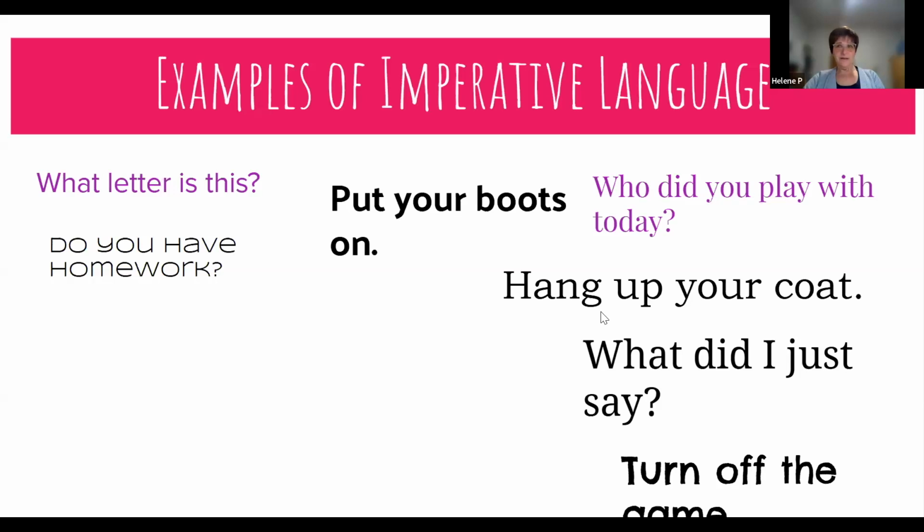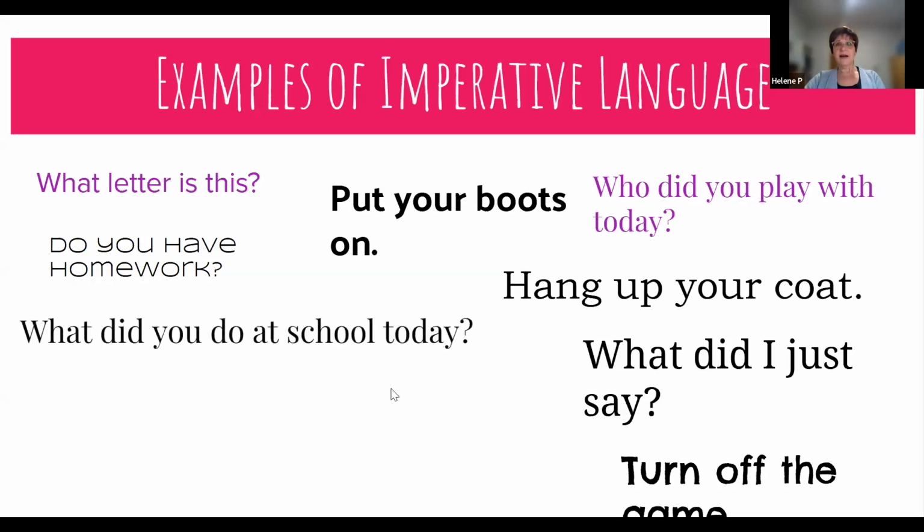And this one, I hear parents and teachers say, what did I just say? You're frustrated because it appears that your kids are ignoring you. And then we go to that imperative question. What did I just say? Again, similar to what did you do at school today? And this one I hear often in the schools, say hi. Sometimes an adult or another child comes by, says hi, and our kids don't respond within 2 seconds. We're prompting them, say hi, say hi. And again, they either say hi or they don't.